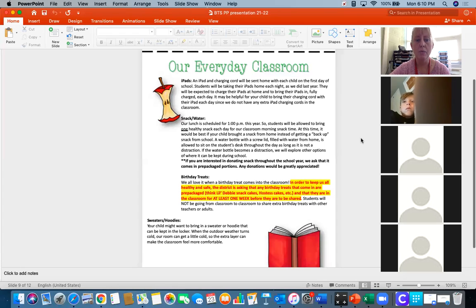And then our room right now is going to be warm when we first start the school year. It's always very warm at the beginning of the school year. But once the outdoor weather turns cold, the room will get cold. So it's a good idea if your child has a hoodie or something that they can put on for an extra layer in the classroom, because it will get very chilly in this classroom.